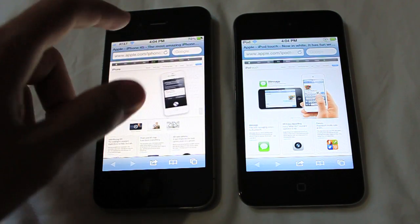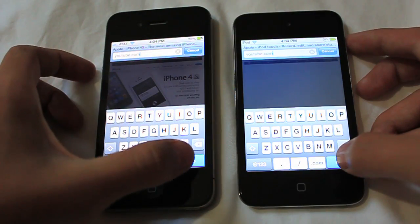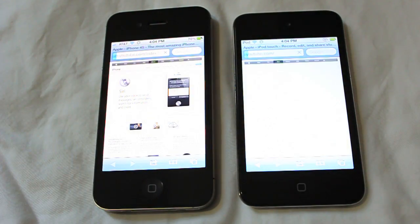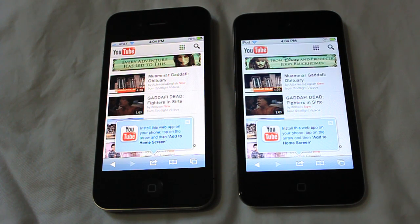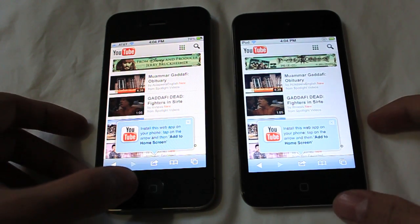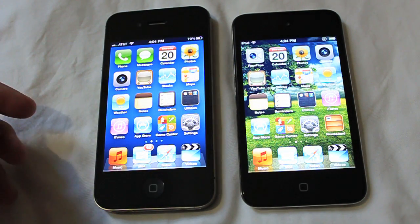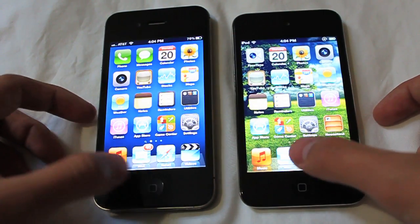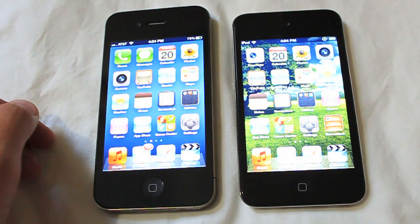Let's try a page that hasn't been loaded yet on these two devices. And I'll hit go at the same time. You can see the iPhone 4S was pretty quick. The iPod Touch 5th generation not too far behind. So you can see web browsing is not that bad between these two devices over a Wi-Fi network. But let's go ahead and look at some native apps and how they perform. I'm just going to go ahead and quit out of both Safaris.